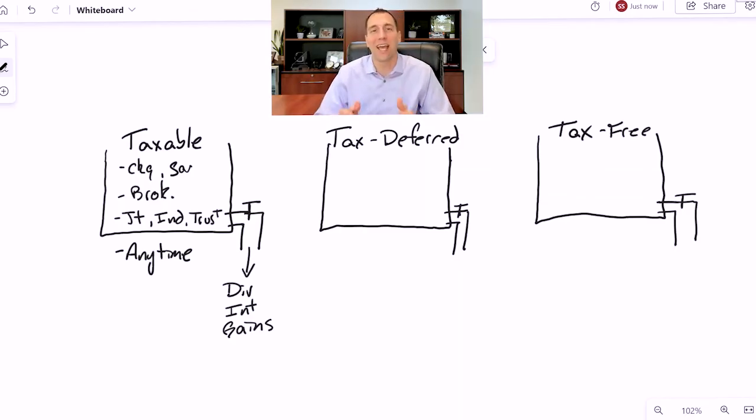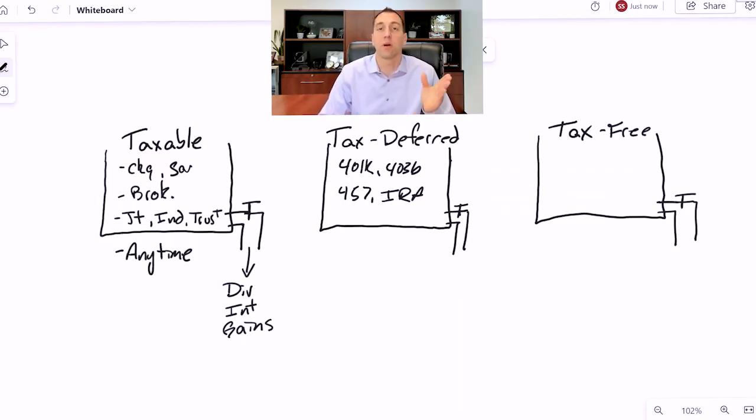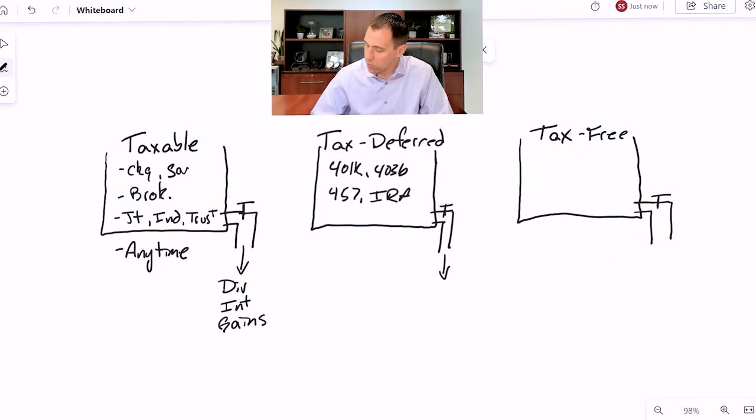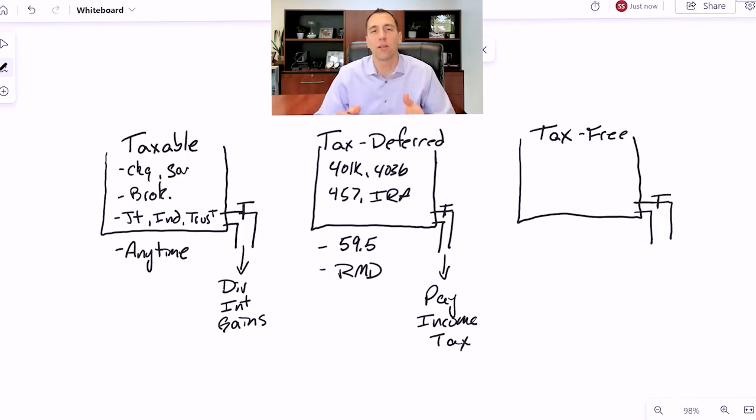Our next bucket, the tax deferred bucket. Which accounts sit in the tax deferred bucket? Well, some examples would be a 401k, 403b, 457. This could also be an IRA, SEP IRA, simple IRA. I think you get the point there. All the IRAs. Tax deferred money is money that you put in, you got a tax deduction. So when you take money out of this bucket, you are going to pay income tax on every dollar that you take out. The other key things to know in regards to the tax deferred bucket is you have access to it after age 59 and a half without any sort of penalty. And this is also the bucket in which you have to do the RMDs, the required minimum distributions, or the forced distributions that you'll have to take out of this bucket.